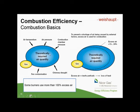Now, there are obviously some factors that influence that, and those are outside air temperature, air pressure, the chamber pressure inside the boiler vessel, and draft. That can especially be a factor in Chicago when the winds are blowing across the lake. And fan contamination, which is just basic dirt and grime that gets pulled in with the combustion air into the system.